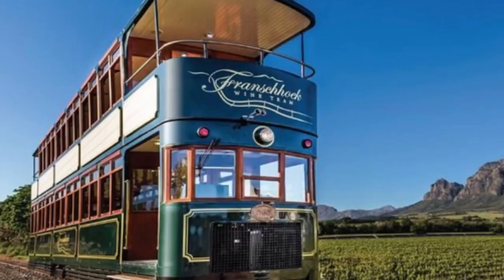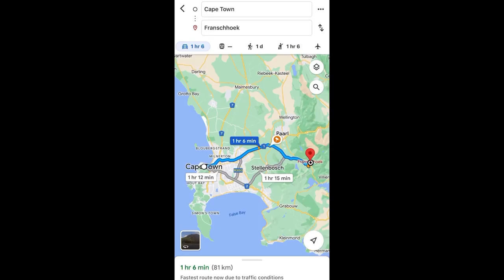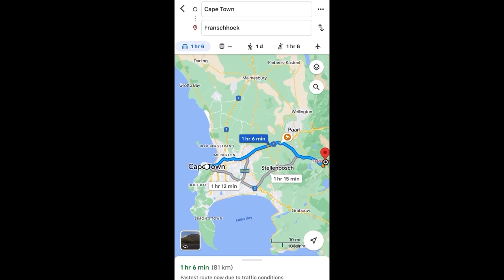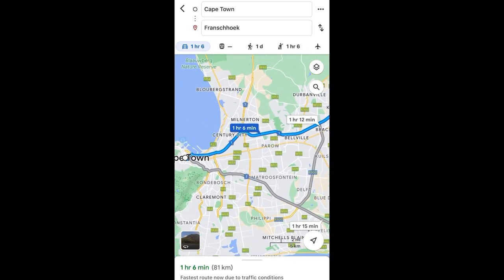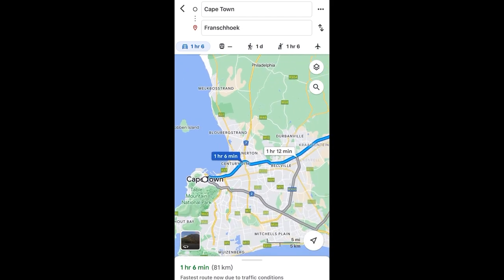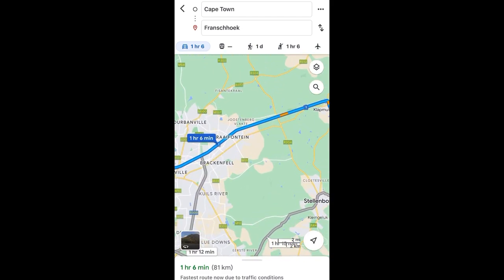So a couple of friends and I did the Franschhoek wine tram. Franschhoek is a small town in the Western Province in South Africa, and it's approximately an hour and a half or an hour and 15 minutes away from Cape Town.